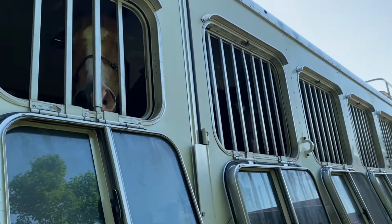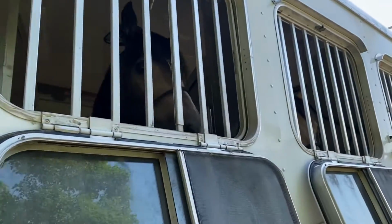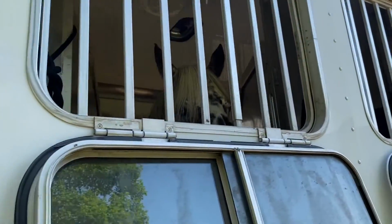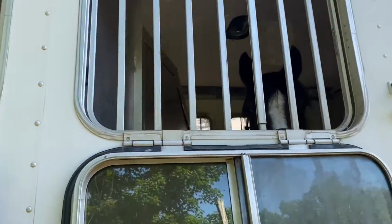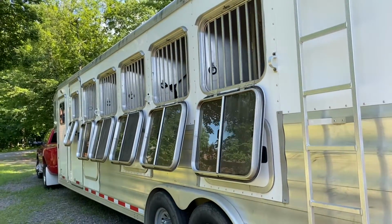Now, this is the first time these horses have ever been in this trailer, but you can bet I'm going to be doing this on a regular basis because the best way to get horses good at traveling and comfortable with the horse trailer is to do it often. So even if I just put them in there and let them eat their grain and hang out for a little bit, that's all I need to do.